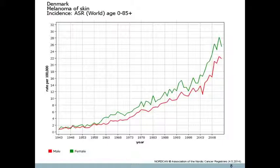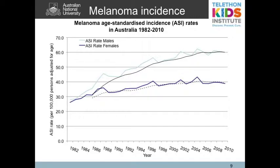But what I also want you to look at is the absolute number here. So less than 30 per 100,000 people, all right? So just hold that as we look at the Australian data. So these are the latest data from Australia, and you can see that there's a very exciting trend, because in women at least there's a flattening and maybe a suggestion that melanoma incidence is decreasing in the last little while. Maybe not so good for men, but look at the actual number.